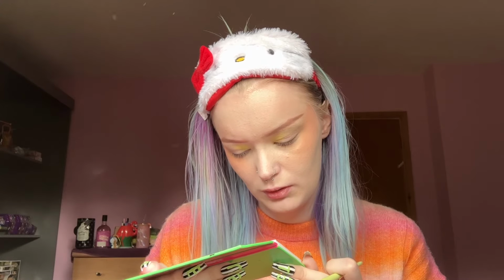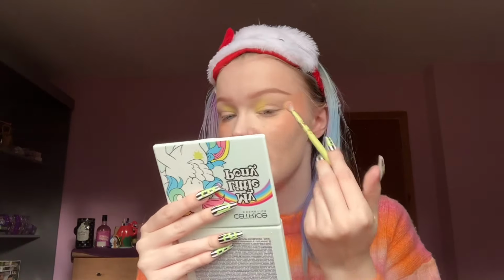So I'm quickly going to dip into the Techno Days palette by Beauty Bay, and I'm going to go in with the yellow in here, which is called, I actually can't read what it says because of the font, but I'm going to go with this yellow and see if that helps me out with the pigment. I feel like they are very similar yellows, so it's not really deepening it up the way that I wanted, but it's still something.